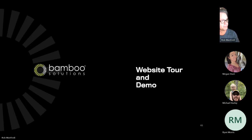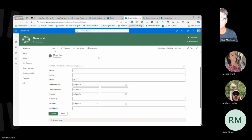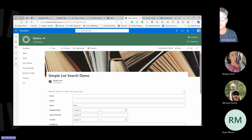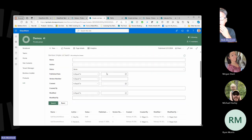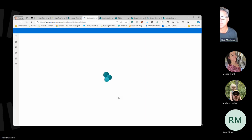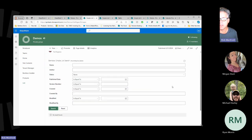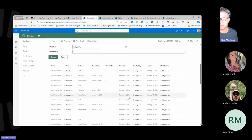Where's my... here we go. All right, Simple List Search. What is this? No, that's the second one. Here's the first one. Okay, so here is... no, that's the second one. I don't want that one. Let's go back to here, Simple List Search. All right. So this is search that is pointed at a single document library, I think. What's going on? Nope, this is pointing at List Rollup.